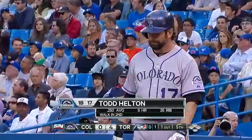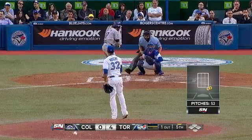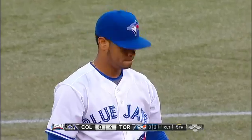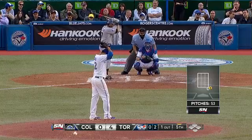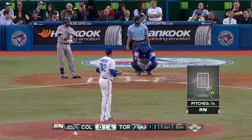Todd Helton looked back at Phil Cuzzi, and Cuzzi's got to be thinking, hey, it's been a strike all night. Same spot, same result. Yeah, it's not where he catches it, it's where it goes over the plate, and that ball is really diving as it comes across the plate. Helton saying, who are you out there? I know I played with you, but you're not the same pitcher. He went with the 2-seamer, 4-seamer, and tried to catch that outside corner and missed.